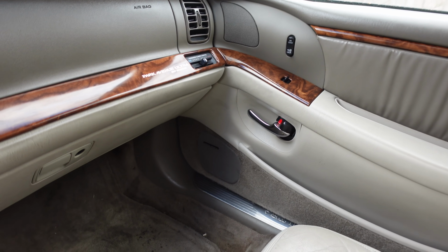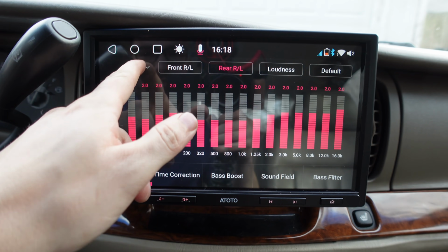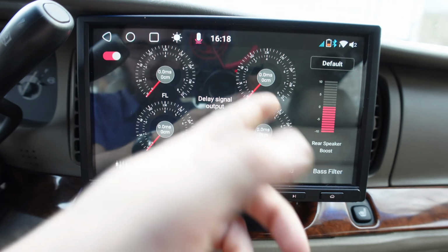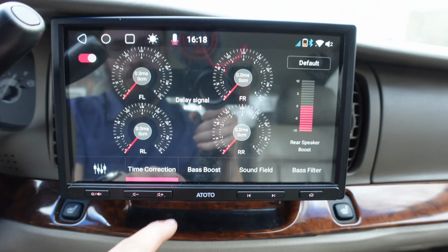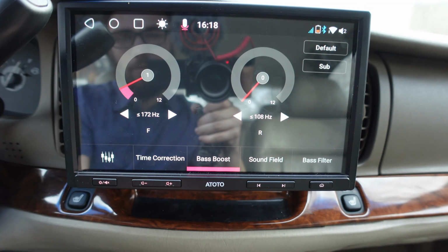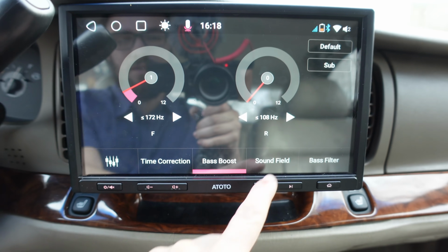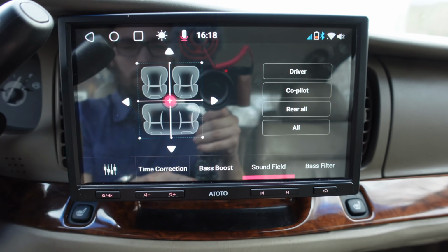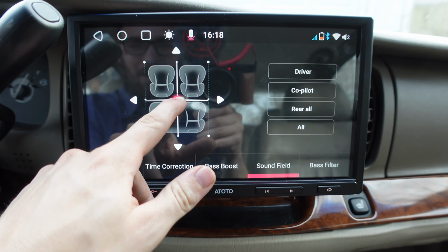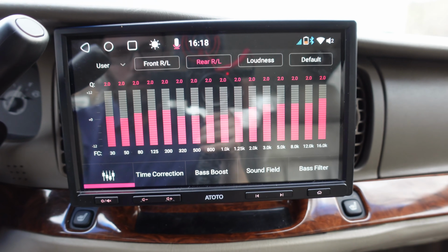And I say great, I mean it's okay. GM, you get a gold star. You tried. You also get your typical presets, your loudness. You can do time correction to really get your whole spatial audio thing figured out. Bass boost with, I guess that's a low pass filter for the front and the rear. Again, completely settable, which is great. Of course, you can fade things around and do this business, which is always fun. And then you have your high pass filters, which is also pretty cool.